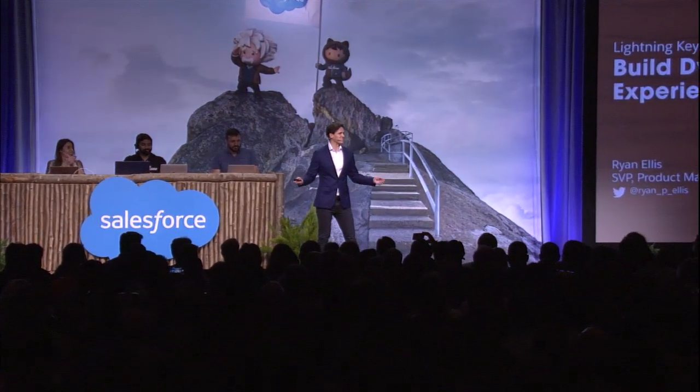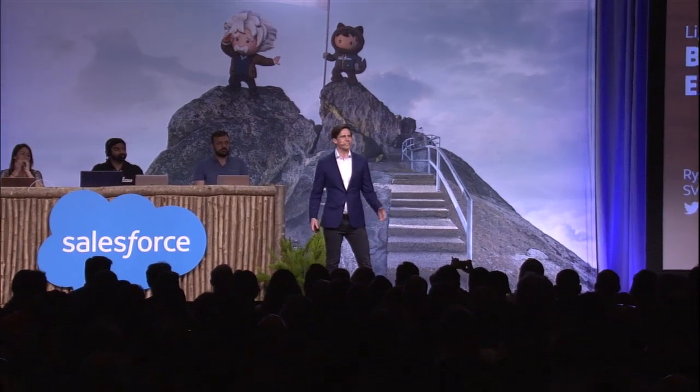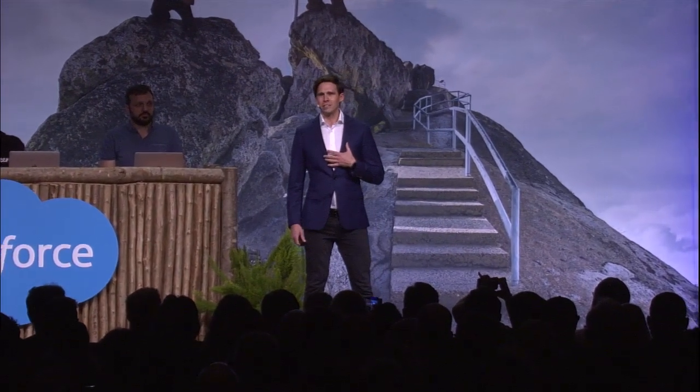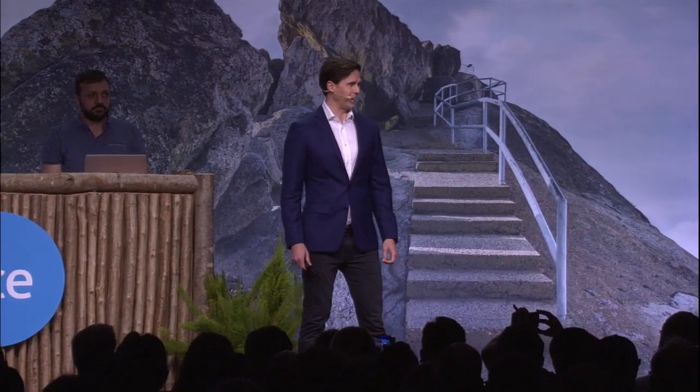Welcome to Dreamforce, and welcome to the Lightning Keynote. It's great to be here with all of you again today. I'm Ryan Ellis, and my team and I run product for Lightning. And we're so excited because we're going to talk to you about the features that we build, things that are coming to you soon, or sneak peeks of things that are right around the corner.